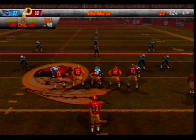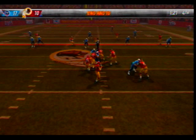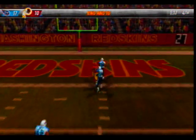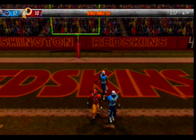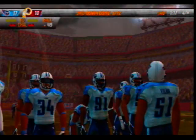All on us, y'all. Let's go, D. The Redskins line up in a five-receiver set this time. Going long. Almost intercepted. The defender makes a good play to break up the deep pass. Yeah, he had great coverage, but the ball should have ended up in his hands, not on the turf.